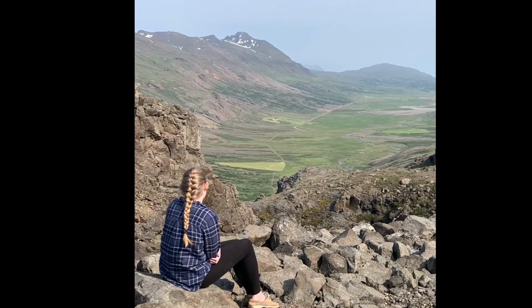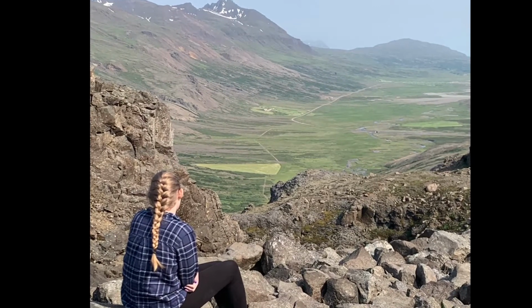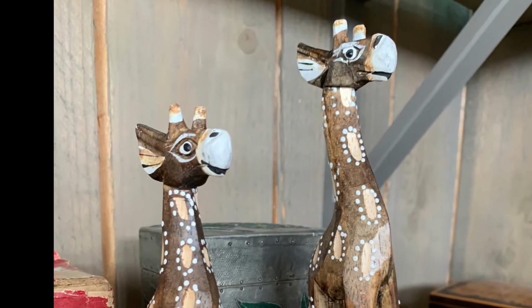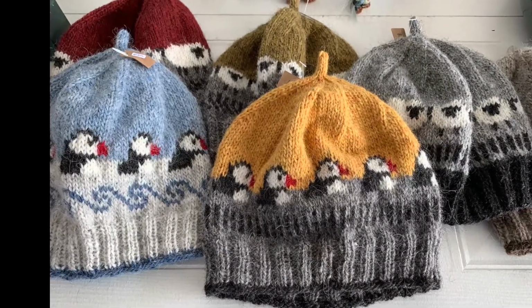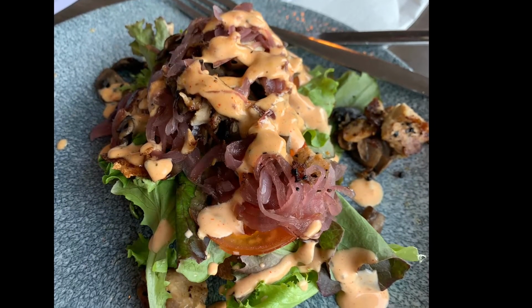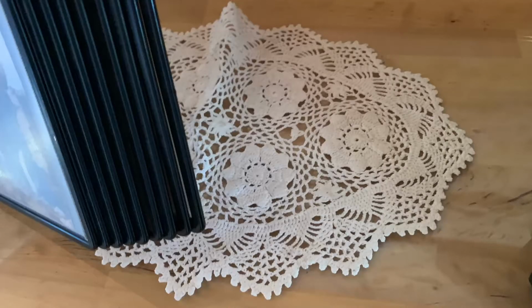Iceland has a little bit of everything. Mountains, valleys, icebergs, beaches, glaciers. More handcrafted items. Okay, these are just too cute. Sheep and puffins. Though rare, sometimes you get food that looks like a work of art. I spy a doily.